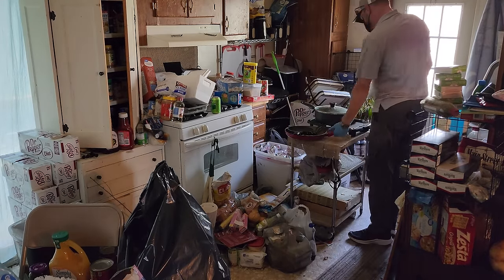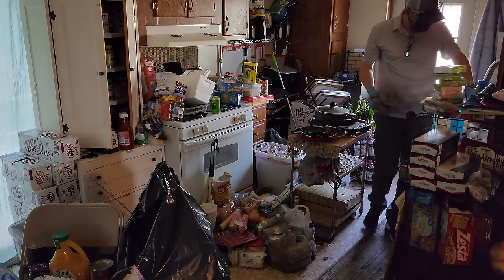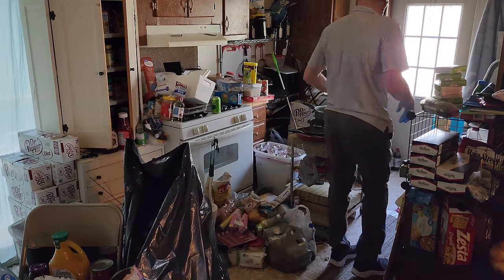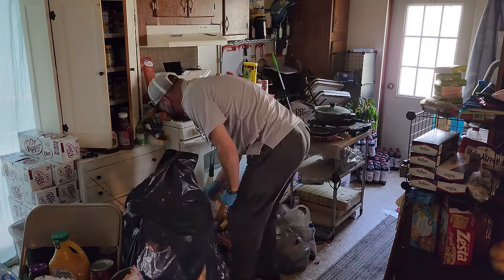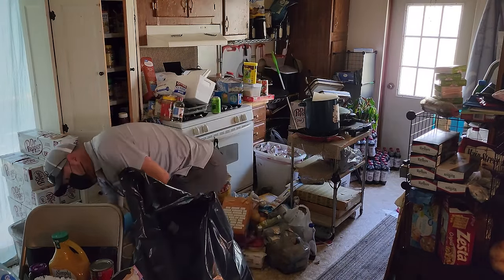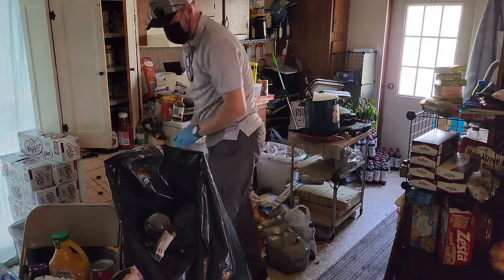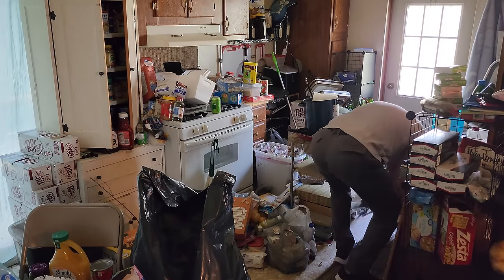My process on this one is a little bit different than how I normally start. Normally, I pick one section of a countertop and I clear that off and get it clean. And then I make a station where I can put all my cleaning supplies. However, there's two problems with this kitchen. One, it's small. And two, it's so jam-packed with stuff that I can barely walk around in here. You'll see me as I'm going back and forth, having to constantly step over things and try to keep my balance. And my strides are really long.